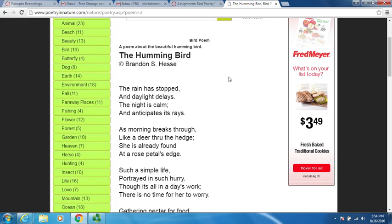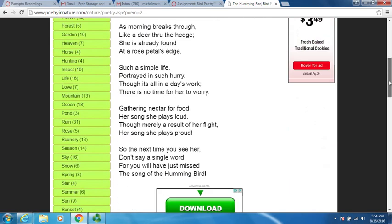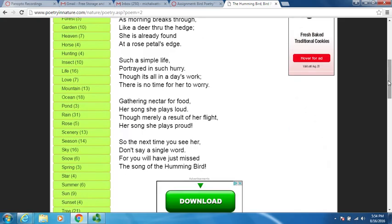The Hummingbird by Brandon S. Hess. The rain has stopped and daylight delays. The night is calm and anticipates its rays. As morning breaks through, like a deer through the hedge, she is already found at a rose petal's edge. Such a simple life, portrayed in such hurry. Though it's all a day's work, there's no time for her to worry. Gathering nectar for food, her song she plays loud. Though merely a result of her flight, her songs she plays proud. So the next time you see her, don't say a single word, for you will have just missed the song of the hummingbird.